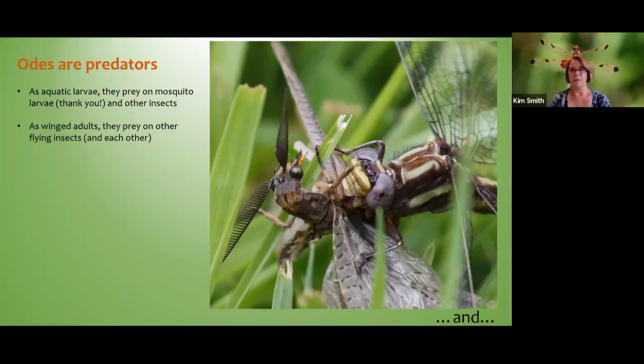And part of the reasons for that are their eyes and their flight capabilities. With these big compound eyes, each one of those eyes can have up to, I think it's 30,000 simple eyes in it. And so they have almost a 360-degree field of vision with maybe a tiny blind spot directly behind them. I'm not sure. But in addition to that eyesight, they have those wings that can fly.